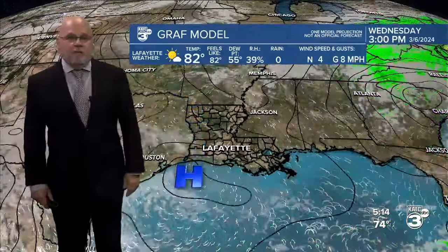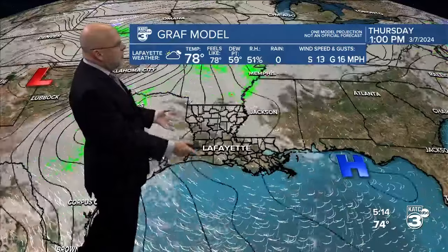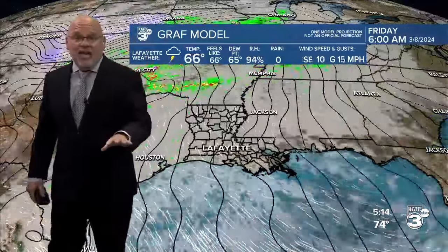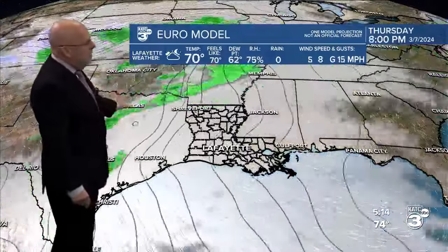So as we look forward to tomorrow, high pressure in charge, temperatures getting into the lower 80s, not before some fog tonight. Then we get into Thursday, we're going to see clouds gradually on the increase, but overall a nice day, upper 70s, lower 80s. It gets breezy again on Thursday. And here comes the next weather maker. We'll bring in the Euro model here to show you showers and storms building eastward. And by Friday, the potential of strong, potentially severe storms.